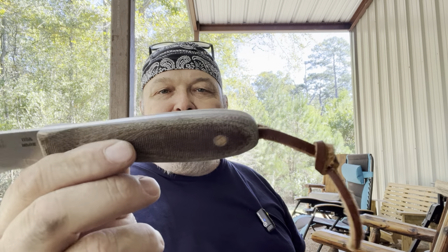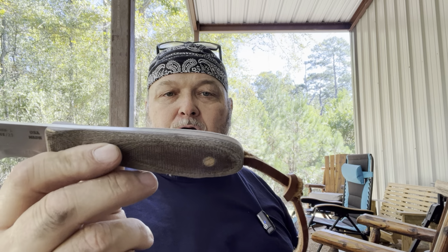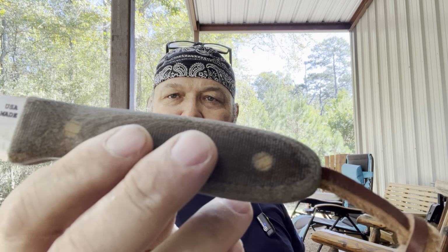All right. This one is natural, or actually brown canvas micarta with red oak pins in there. 1/4 inch scales. The width on this one is 1 inch. Thickness is about 3/8. Blade length to the handle is 4 inches. Overall is 8 3/8. Okay, and it does come with a Kydex sleeve.